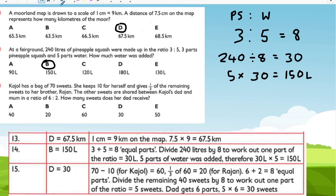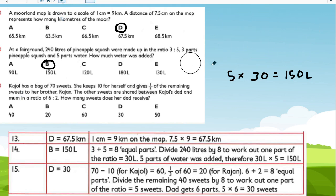Number 15, this is the last ratio question now for this particular section. Kajal has a bag of 70 sweets. She keeps 10 for herself and gives a third of the remaining sweets to her brother Rajan. The other sweets are shared between Kajal's dad and mum in the ratio of 6:2. How many sweets does her dad receive?